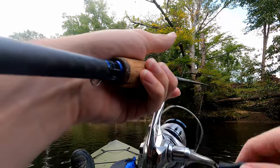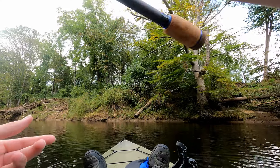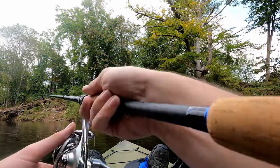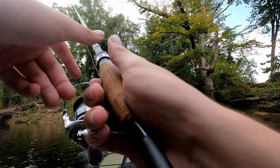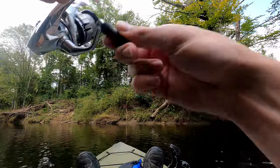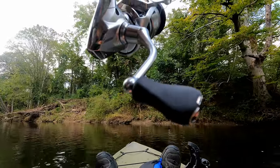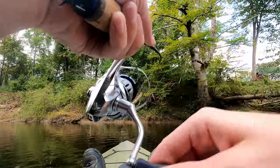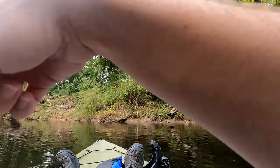There's so many that are just so active today. I mean, they're biting it. Just wish I could get a few more to stay on, especially some of those bigger ones. The one I just missed was pretty decent, I would say. Yeah, see, we just had another one on there, too. Oh, there's one right there. Back to back.